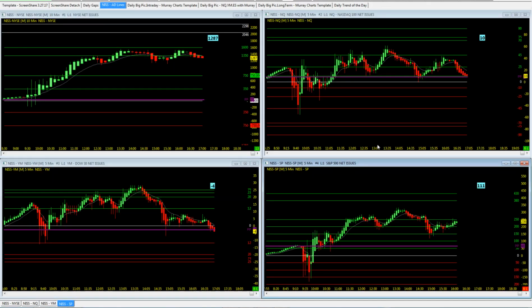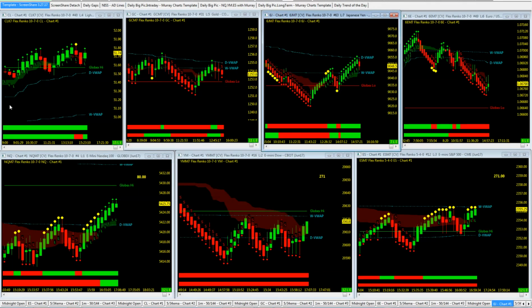AD lines, nothing to speak of, especially today, pretty much holding to the upper levels, 1600. NQ really not being able to break that 45. And remember, keep that in mind, 45 to 45 is usually a range-bound day, and that's exactly what we had here today. All right, again, we mentioned across the board, charts, nothing really to mention up above, as the crude, the GC, the yen, and the euro pretty much kept it within the zone.